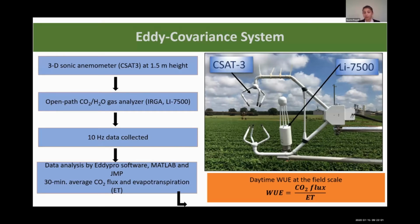Here, carbon dioxide flux can be correlated to photosynthesis, and water flux is evapotranspiration. As water use efficiency has different definitions, we are using this type of definition.